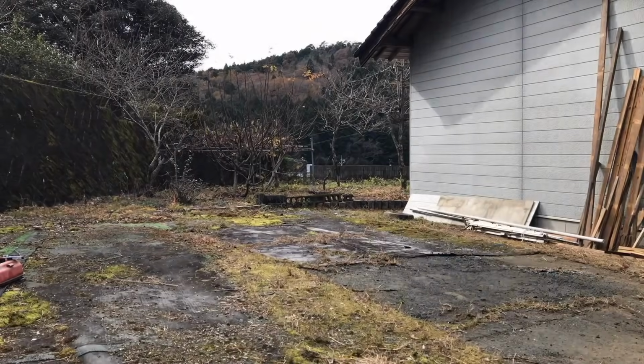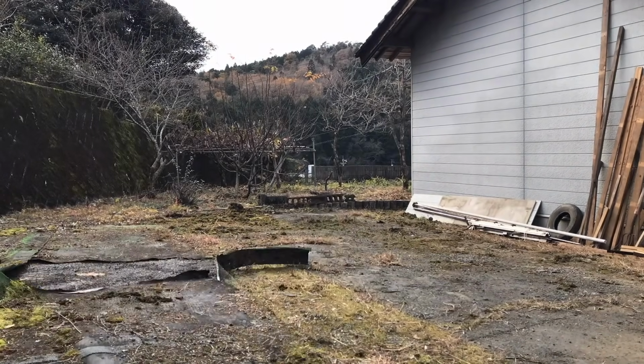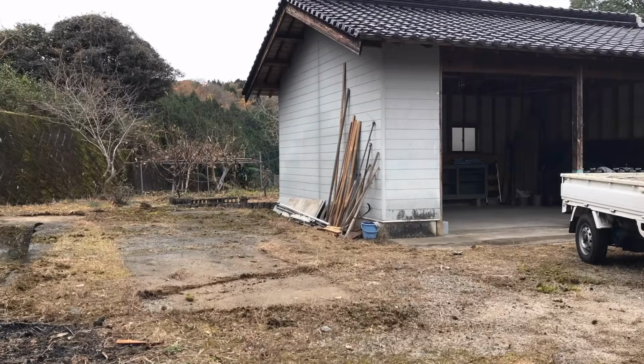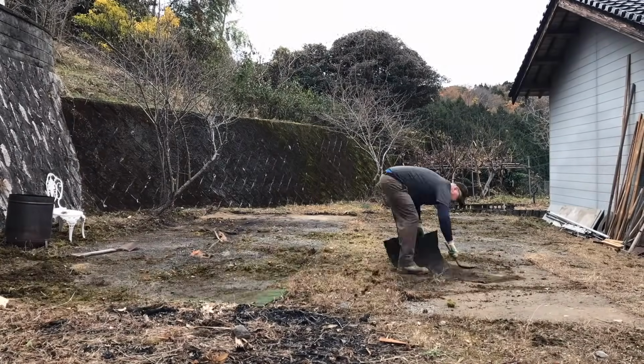If you are planning to move to the countryside in Japan, I highly recommend getting a K-truck. It'll pay for itself many times over. Whether it's hauling leftover junk, doing construction work, or picking up firewood, there are endless uses. It's one of the best tools you can have.